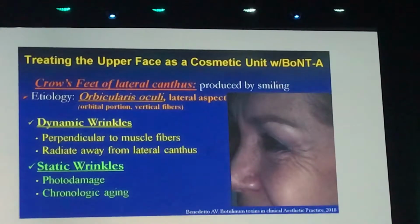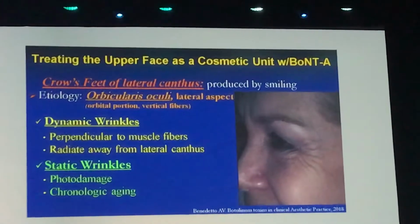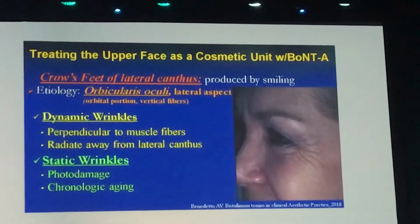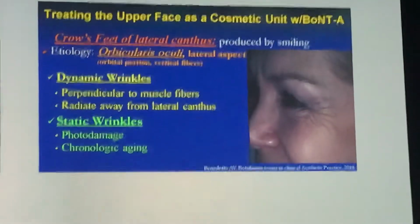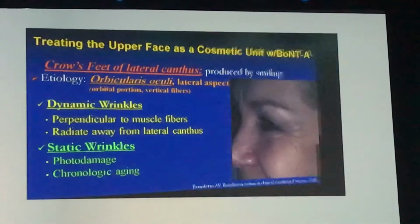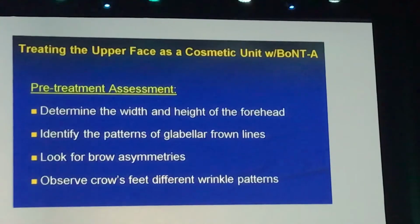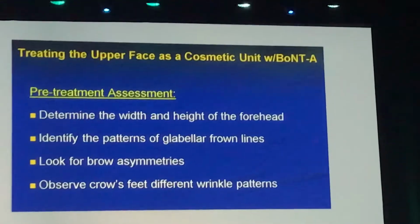However, there are some wrinkles that are always there, they're static, and they're caused by photo damage and chronological aging, which will not be influenced by botulinum toxin. Those are wrinkles that should be filled with a soft tissue filler. So it is really important that you assess the patient correctly pre-treatment.